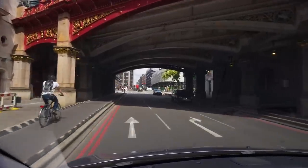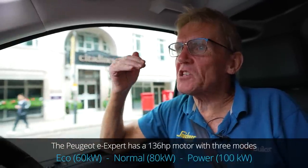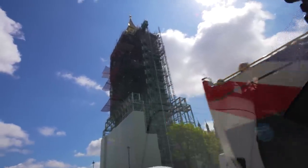So when I'm driving around town, I tend to just leave it in the eco mode. It's got three settings, this, so you can put it in the eco mode, which is going to give you the best mileage, if you like, out of your battery charge. Then you've got the medium one, and then you've got the power mode. And the power mode is when you've got a load in your vehicle, when you're really laden down.